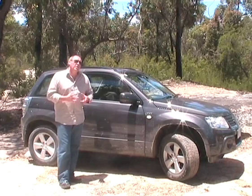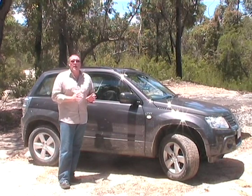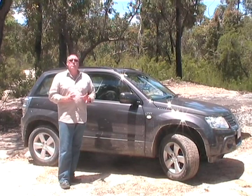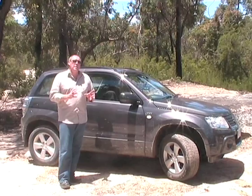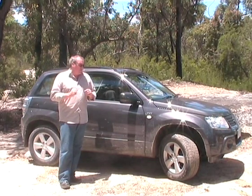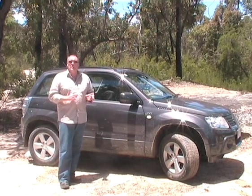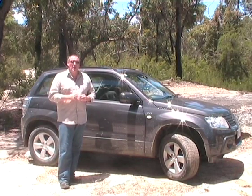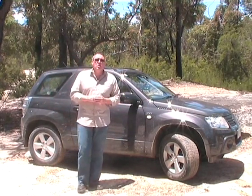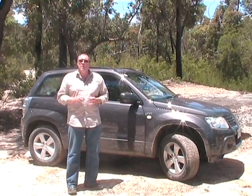At $24,990, this really is the only vehicle of its type on the market. A 3-door, full-time, low-range 4-wheel drive. And in that, Suzuki has the market to themselves. If you are in the market for a small 4-wheel drive for a bit of fun, you really should have a look at one of these, because you could do a lot worse. And if you want to get very serious about your off-roading, decent set of tyres and a lift kit, and the Suzuki will go almost all places that you really want it to go.